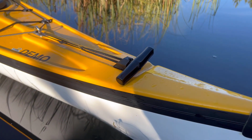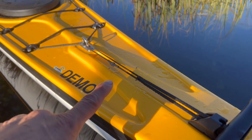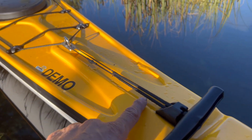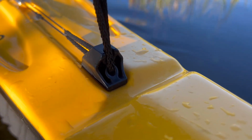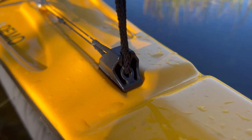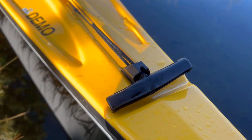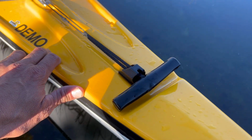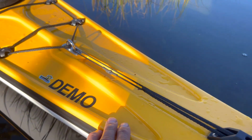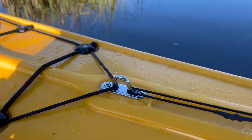The carry handle here retracts back. So a lot of people think that that bungee is doing the work, but it's not. As you pull this rope through, once you pull it through, there's a plastic cross piece right there, and it locks in. So the pressure's on the rope. And then when you let go, it tucks away quietly so you don't hear it banging around, driving down the road or paddling, sneaking up. This little point here is a nice locking point for your boat.